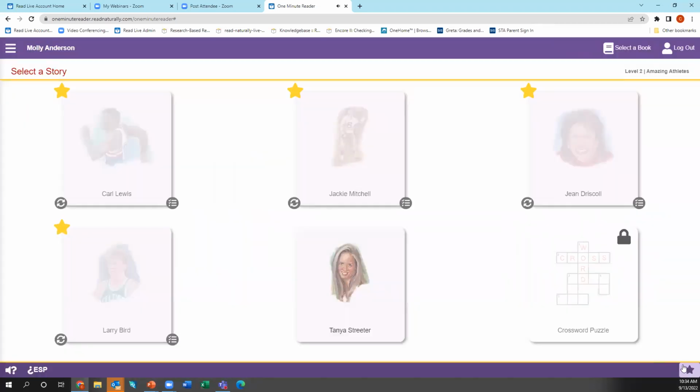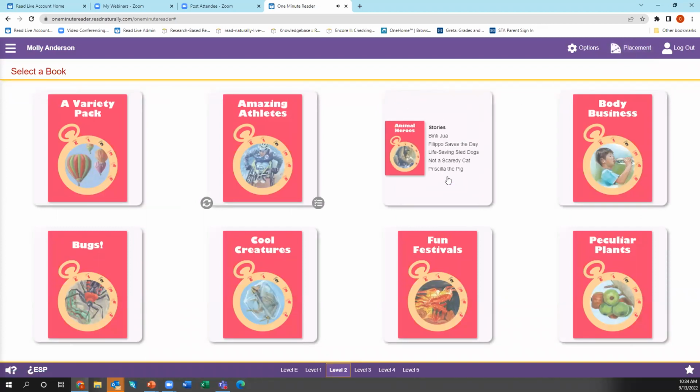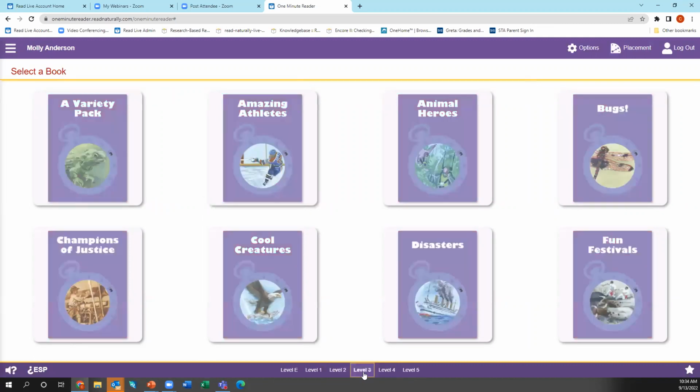Please select a story. Now you can see the student can go on and pick another story in this book. But if she's sick of reading, and if she picks the Tanya story, after finishing the Tanya story, the crossword puzzle will unlock, okay? Otherwise, if she's sick of reading about athletes, please select a book. She can go on and pick another book. Please select a story. Okay. Or please select a book. If she thinks, gosh, I'm doing well, I'm going to try a book and a story in level 3, she can move up to that.